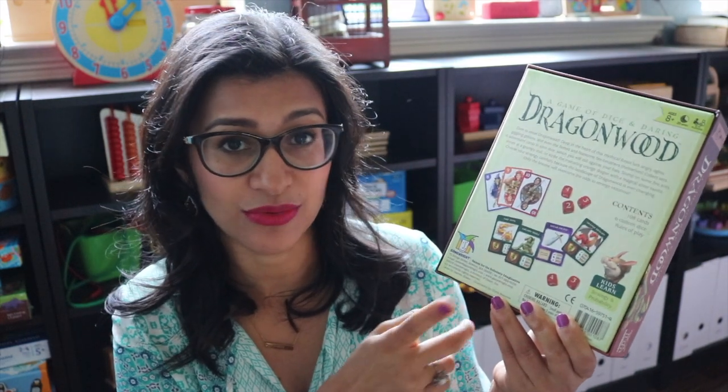Really good for addition again, really good for strategizing because they have to decide, do I want to just play 2 cards and only be able to roll 2 dice, or do I want to play more and have a higher shot of getting a number high enough to win a card? All these little decisions, really, really fun game. And the illustrations are really cute as well.